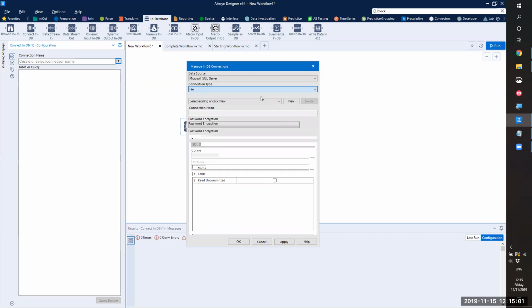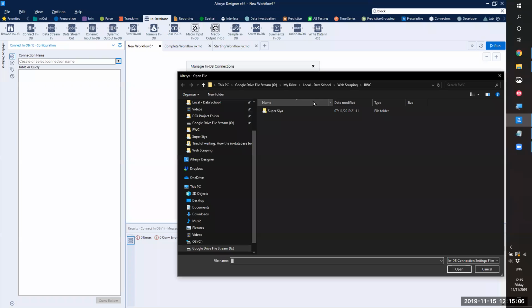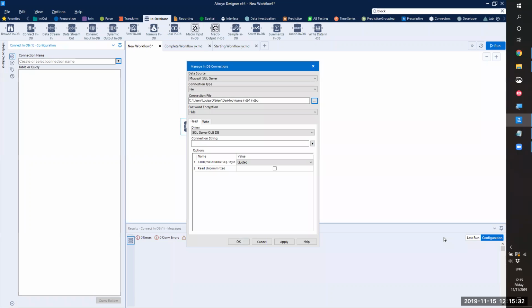So we want to have a file connection, and here it says, specify the connection file. So our connection file, if I just go to my desktop, our connection is going to be called Louise InDB1. You can see here the file type is InDatabase connection settings file, so INDBC, which is the clearest of all Alteryx file extensions. So if we click open, even though this really means save as, we have SQL Server OLEDB, and then we want to compose our connection string.